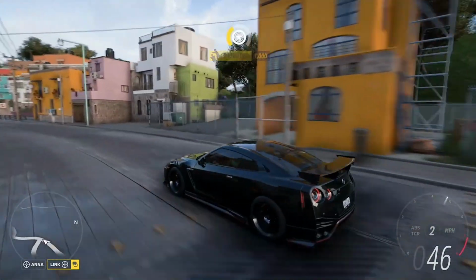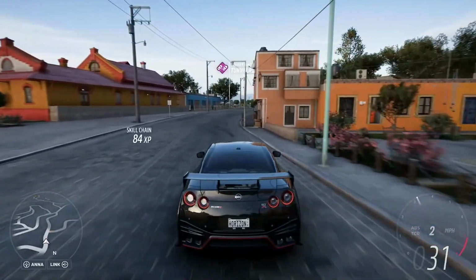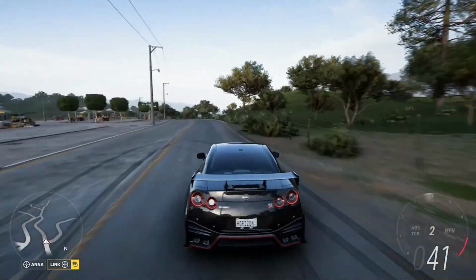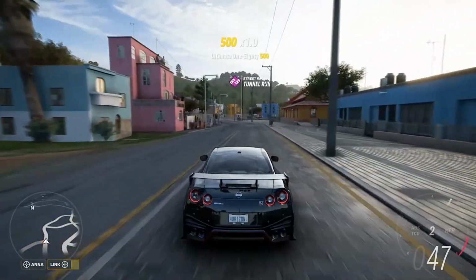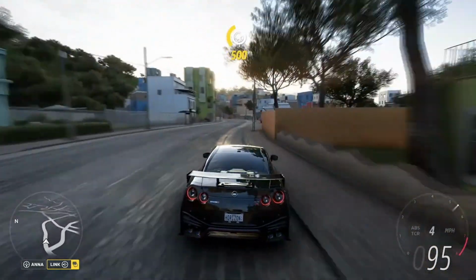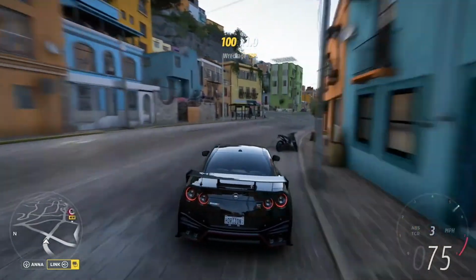The aero package has also been revised. Things like you can see these vents in the front wheel arches. They're to aid heat extraction from the engine bay. Its downforce has also increased over the previous Nismo, but the drag has not increased. And that's a really, really hard thing to do, to increase downforce without increasing drag. So it's really about those tiny improvements, making a big difference overall.